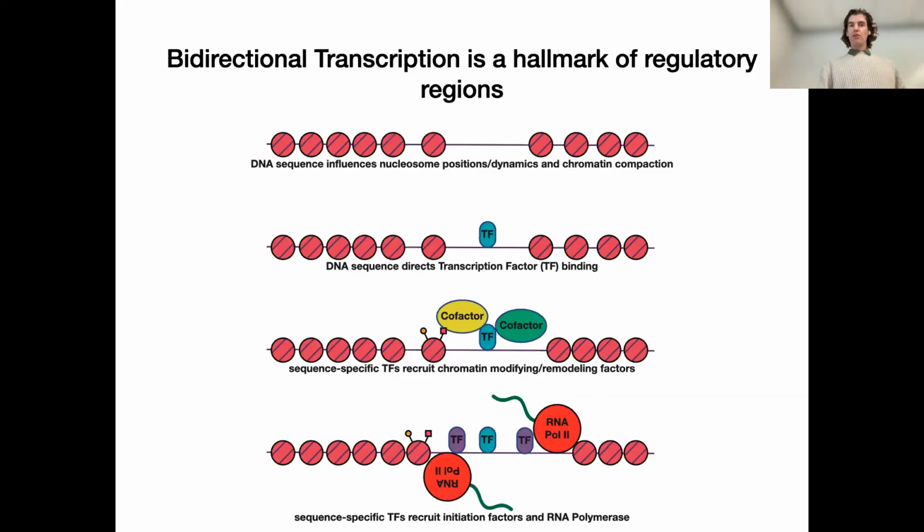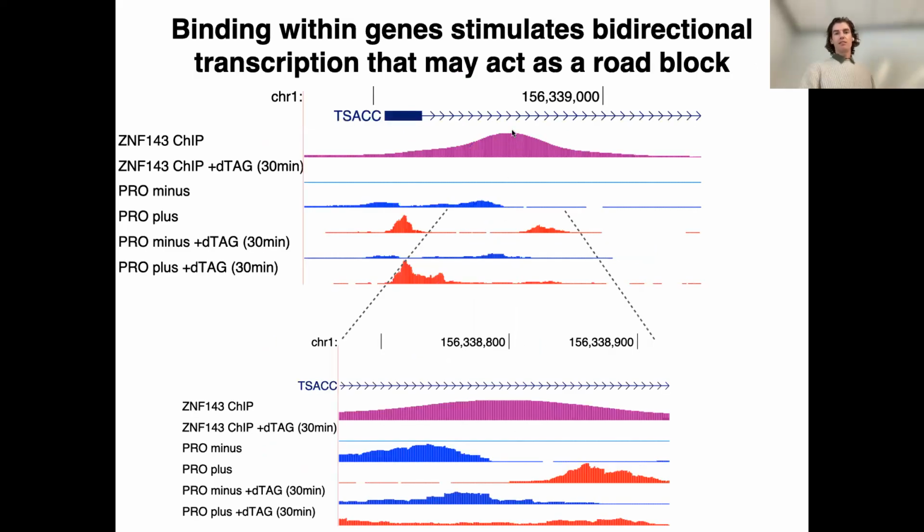Okay, I just wanted to mention that there are a lot of ways to get accessible chromatin. You can have moving around of nucleosomes, changing the acetylation state of histone tails. But one hallmark of regulatory regions and promoters is bidirectional transcription. So a transcription factor binds and sets up polymerases going both ways. And we actually find that in many of these 28 sites where ZNF143 is binding in the gene body, you have bidirectional transcription occurring. So it seems like ZNF143 is doing its job of setting up initiation in 2 directions. But when you degrade it, the bidirectional transcription decreases and you have an increase in expression of the target gene. So it's like polymerase setting up going the wrong way is inhibitory to expression.